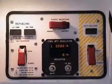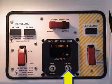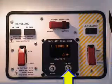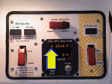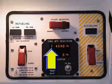If the tank select test switch is set to the select position, the upper display shows the selected fuel tank, which is identified by L for the left tank, R for the right tank, T for all tanks.